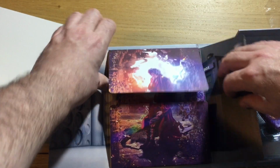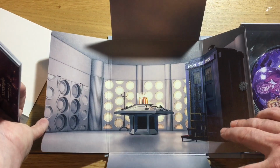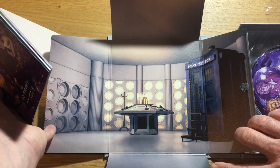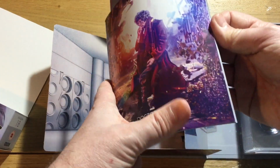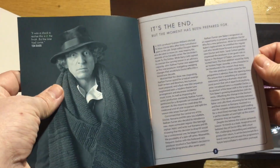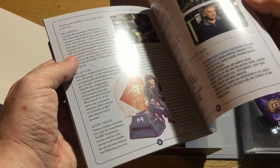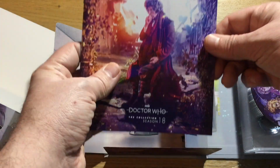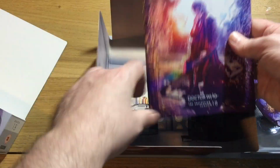Okay, so what's in here? There's the TARDIS console room, which has another TARDIS inside it. This leaflet looks very nice and glossy. Lovely stuff. Lots of colour pictures, lots of details. This is what we want. And this release is so loaded with extras that half of this booklet is probably dedicated to telling you what's inside it. I'm very happy with that. Actually, I'm going to put that back in there.